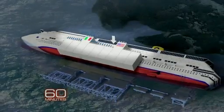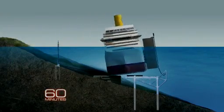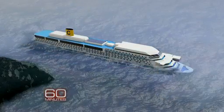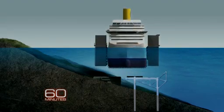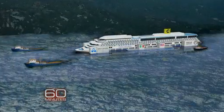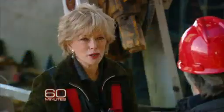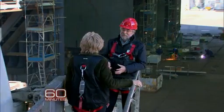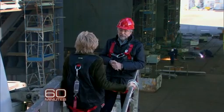This row of hydraulic pulleys will tighten a string of 36 cables attached to the sponsons, slowly rolling the ship upright. Then other steel boxes will be welded to the other side of the vessel. And eventually, the hollow air-filled sponsons will act like water wings, so the Costa Concordia can be floated and towed away. Has this ever been done before? No, no. It's brand new. Brand new technology, brand new methodology. To lift a vessel in this way, it is the first time ever.